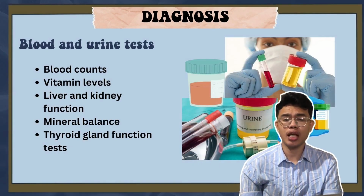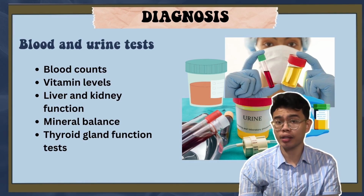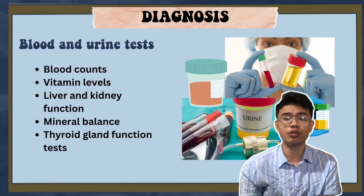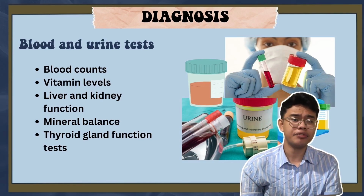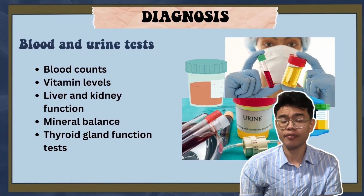The blood and urine test comes next. Even though Alzheimer's disease mainly affects the brain, one of the most prevalent diagnostic procedures is still used. Typical lab tests are done to rule out alternative causes of symptoms, including blood counts, vitamin levels, liver and kidney function, mineral balance, and thyroid gland function testing.